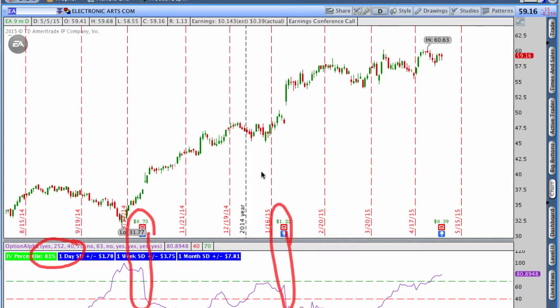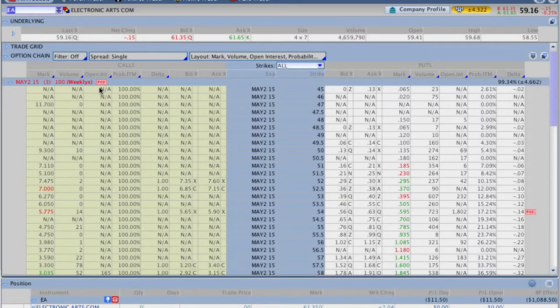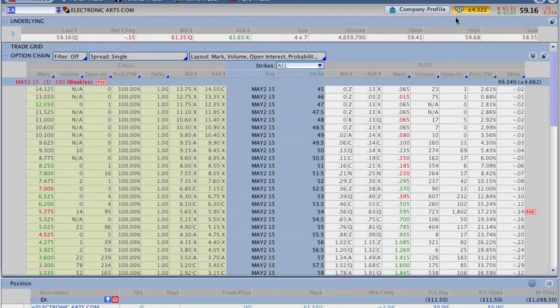And not too many big gaps. Except for last earnings, this thing historically doesn't have too many huge gap moves one way or the other. So for EA, the actual expected move on the stock was right over $4. We wanted to get outside of that $4 range on either end. Stock closed about 59, so our position is safely $4 above and $4 below.